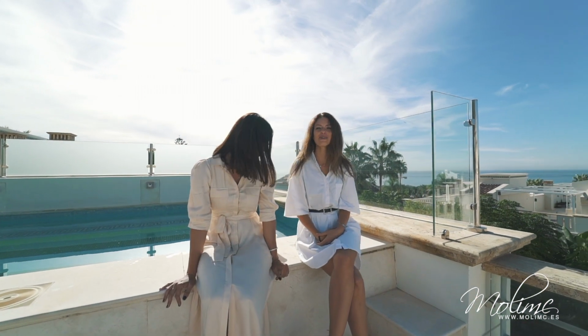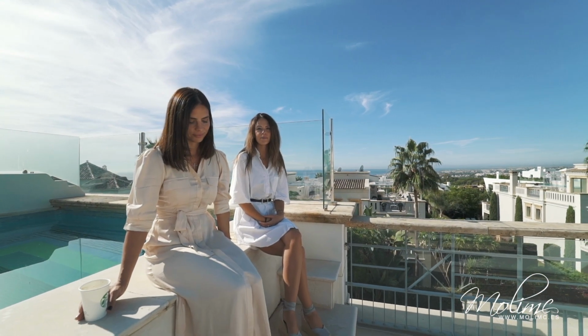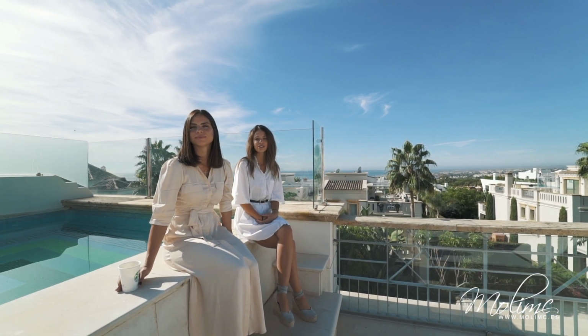Hi everyone, so we're here in Sierra Blanca today at this beautiful townhouse that Carolina has showed you. Sierra Blanca is one of the most exclusive areas of Marbella. It finds itself about 5 minutes to Puerto Banús, 10 minutes to Marbella Center, and is located, as you can see, in a prestigious area offering stunning views over the Mediterranean coast down to the African mountains and Gibraltar.